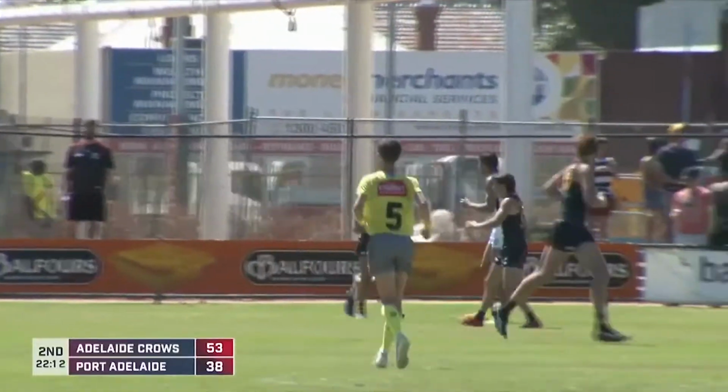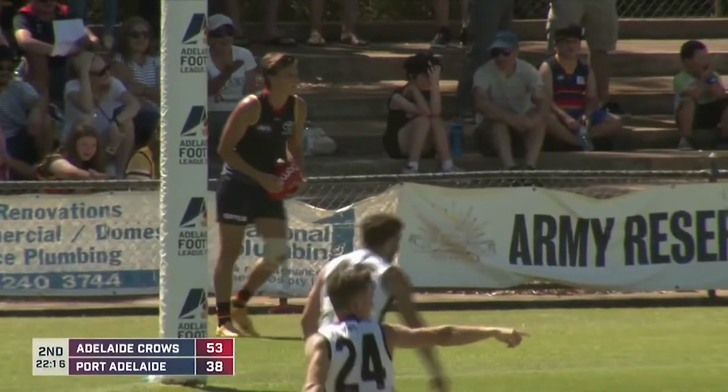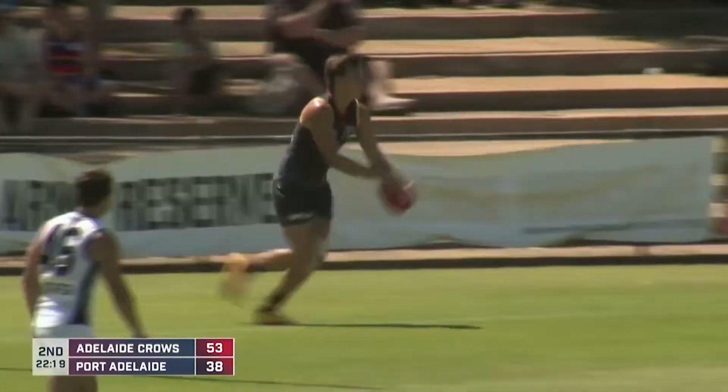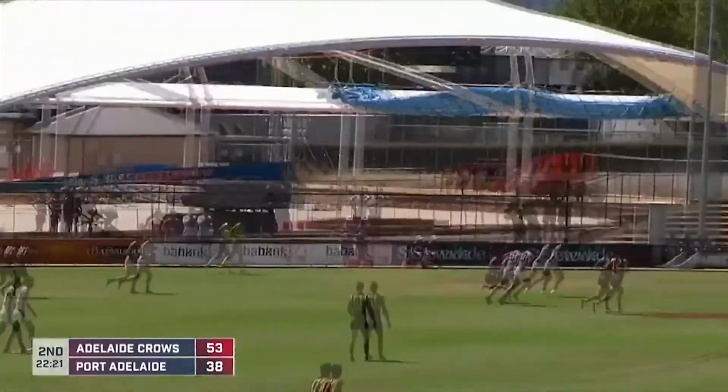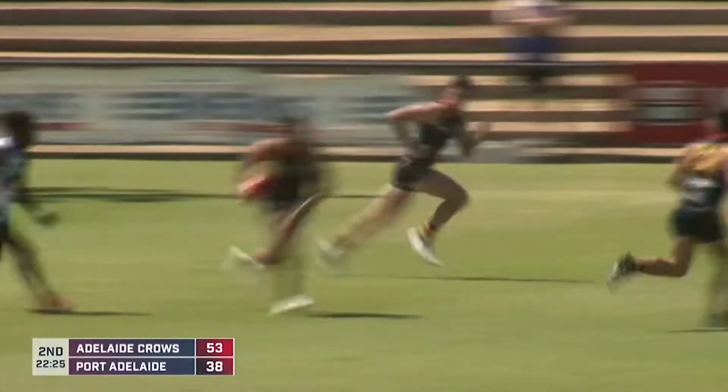Out of bounds on the full. Yeah, went for the drop punt. He was outside of the field of play, so we're pretty confident he could get straight, but sure, that wasn't the plan to get it out on the full. 15 points the margin.